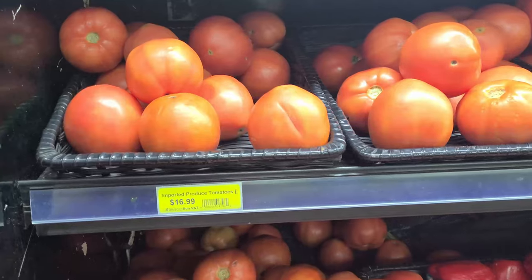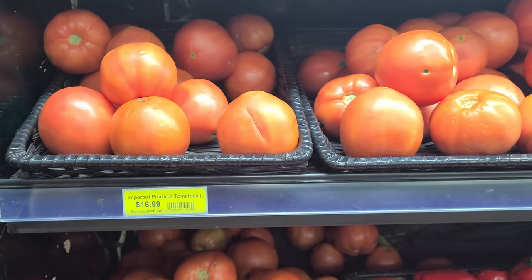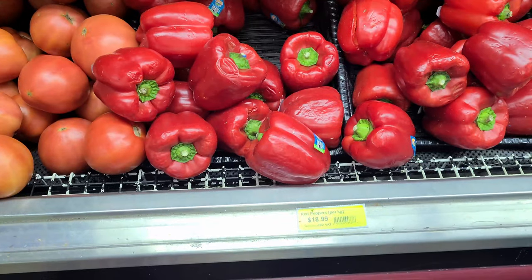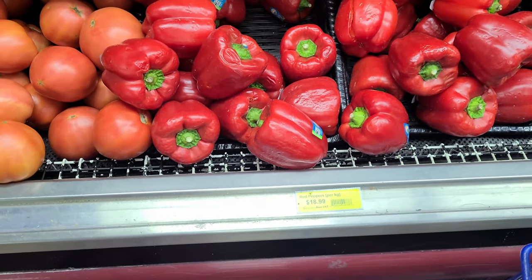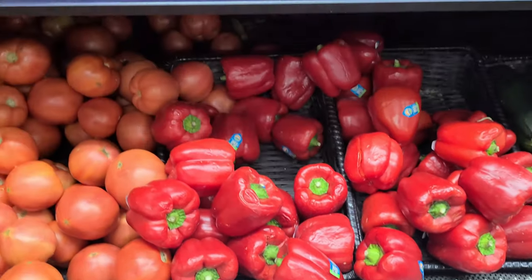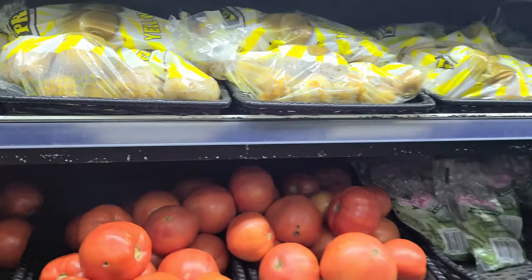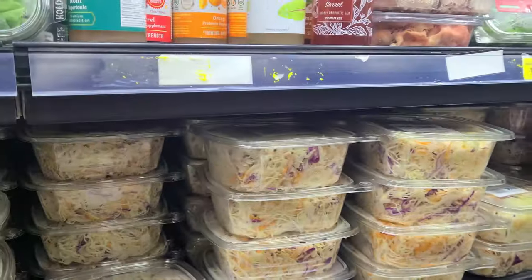Look at that price. That is crazy. Look at the price of the sweet pepper. That's crazy. Oh my gosh.